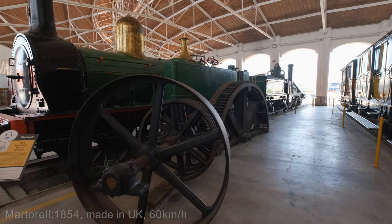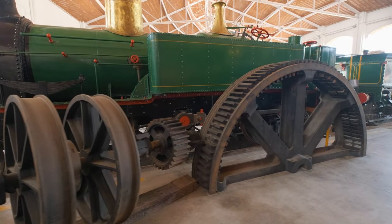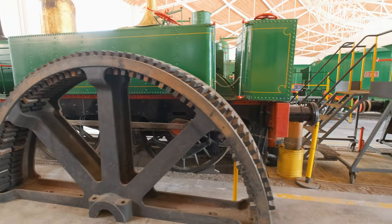This is Martorell 120-2112, built in Manchester in 1854, top speed 60 km per hour. It's the oldest preserved locomotive in Spain.